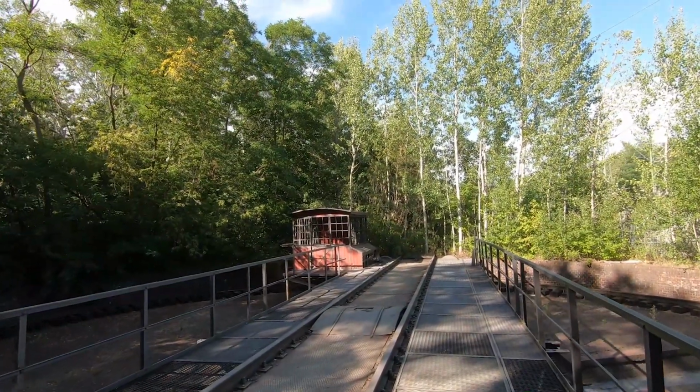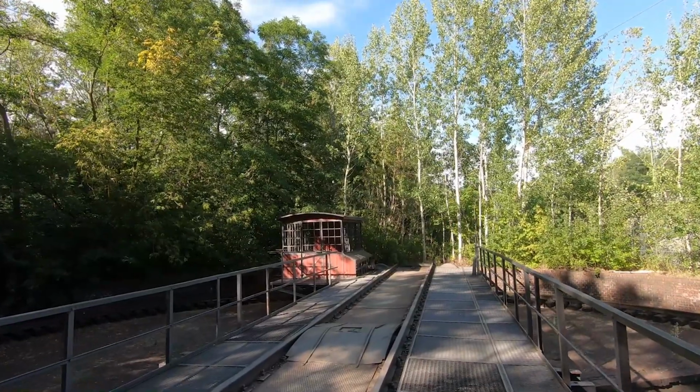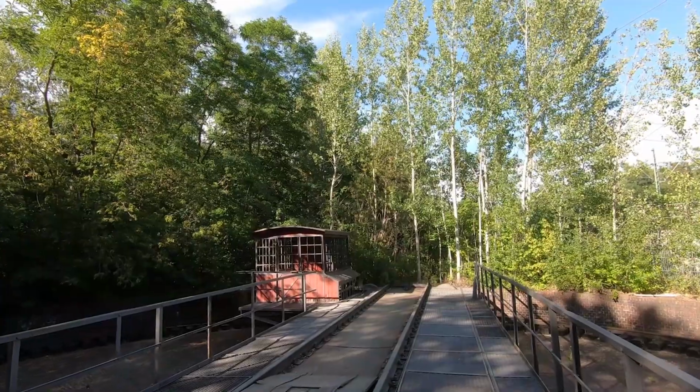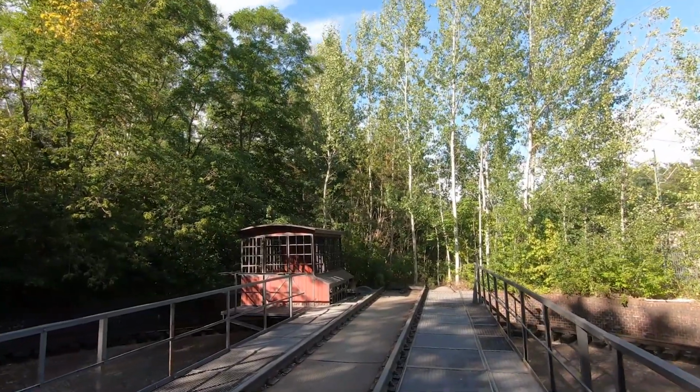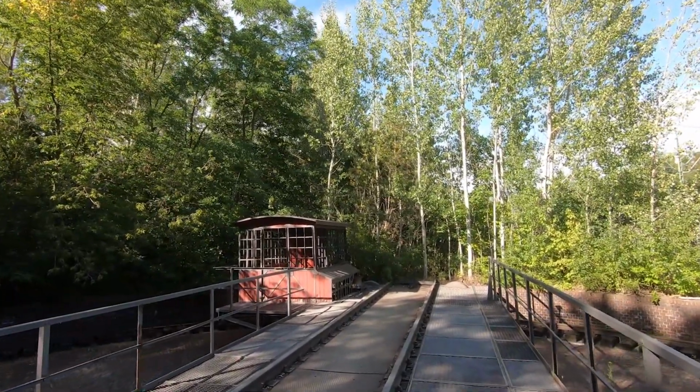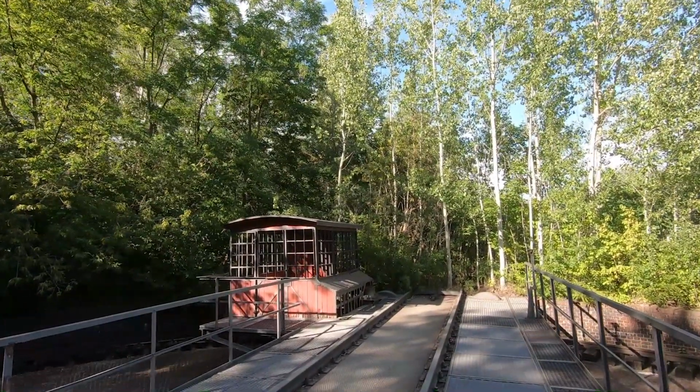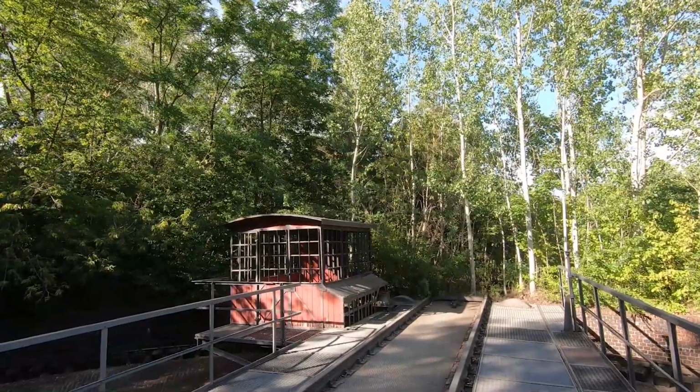We're now at one of the most interesting places in this park. We are at the former turntable. So what they would do is they would take an entire engine, put it on this turntable, and then they could turn it around 180 degrees so that the train could be used to go in a different direction than before.